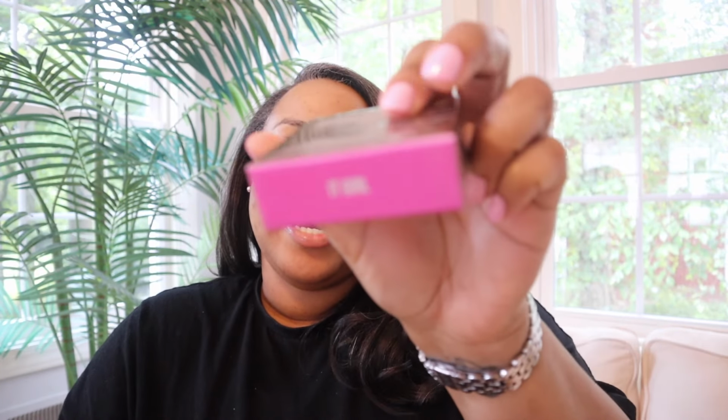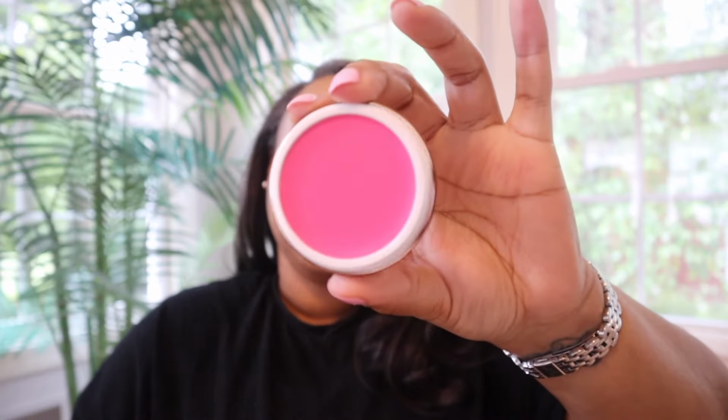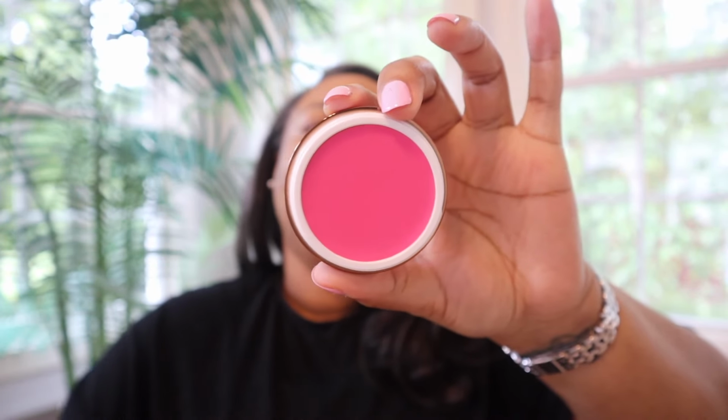I got it in the shade It Girl, and this is like a beautiful hot pink. Now, the interesting thing about these blushes is that they are balmy, like creamy products. How amazing is the packaging? We love that. But on your skin, they dry to be matte. So this is what the color looks like. I am obsessed. I cannot wait to use this. I mean, even against my little plant in the background, it just looks so nice.